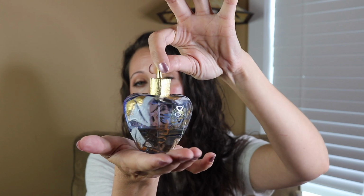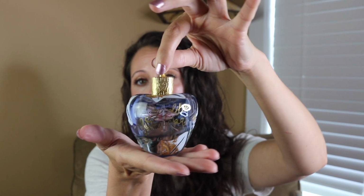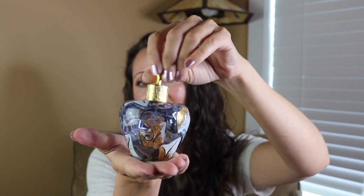I love that it's clear and that you can see the liquid through it. I just love everything about these older Lolita Lempicka bottles. They're very whimsical, magical looking, very much like a fairy tale. And I just adore it. And I love that the stem is actually the sprayer. Oh, I love this scent so much. It's amazing. This is the original, like the original everything. This bottle is old and it still smells amazing. I love it. So yeah, this is one of my most favorite bottles in my collection.